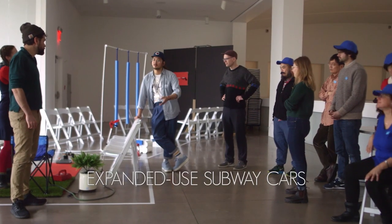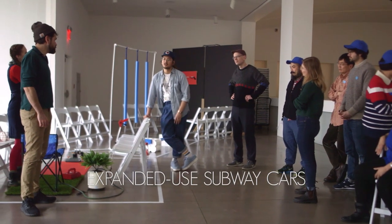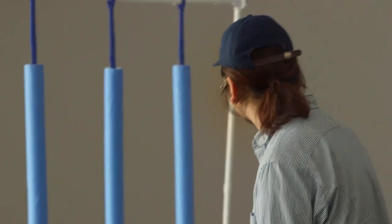With more and more people moving to Queens, train traffic would only get worse. And what if we transform that into a place of opportunity? And well, these are just some different ideas we came up with.